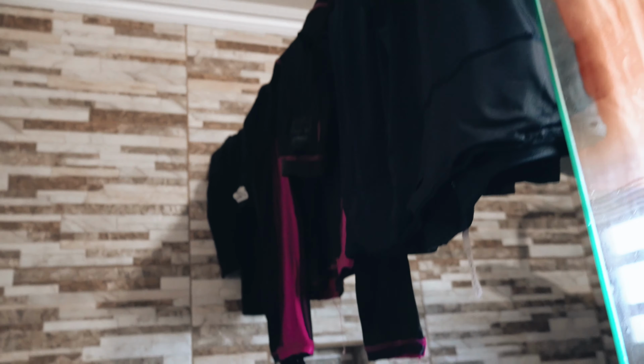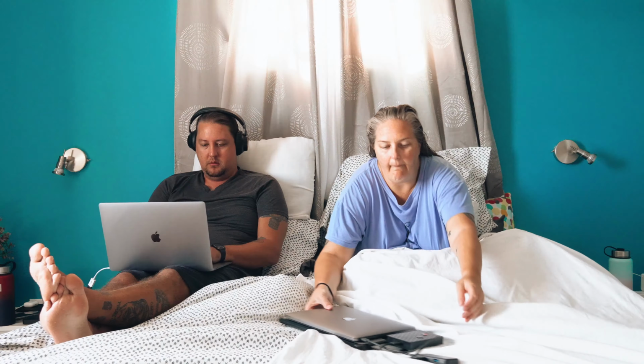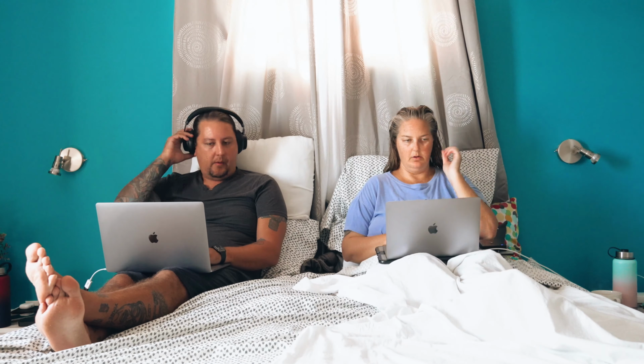Well, this is the aftermath of cleaning everything. Basically, the entire bathroom floor is covered. We got things hanging. Now it's time to get to work.